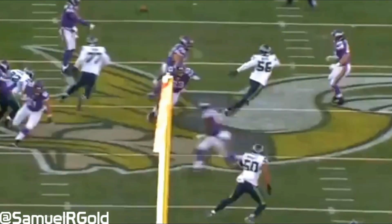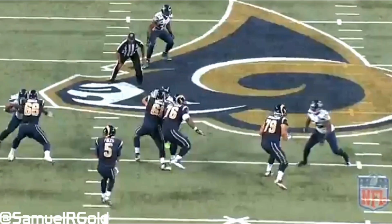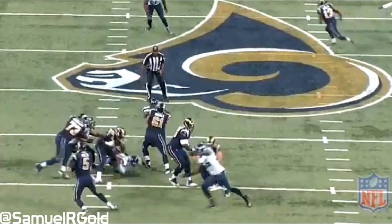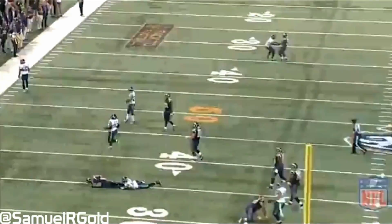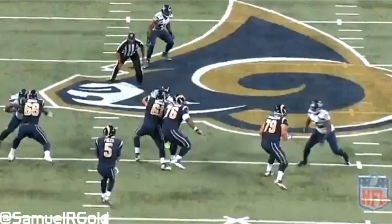In addition to being intelligent, Avril showed a great motor to chase down plays, especially from the backside. He swipes the inside arm and grasps the outside arm from punching him. He then rounds the corner, gaining separation to chase down Nick Foles from behind. Foles stays calm in the situation to throw the ball away, but this pressure and hit definitely impacts future plays as well.